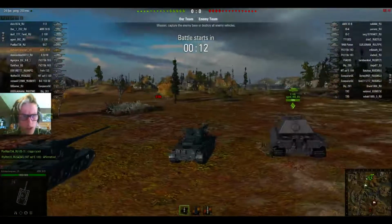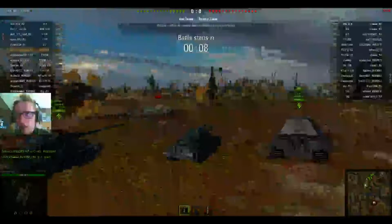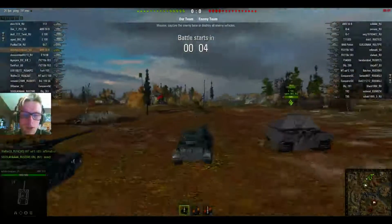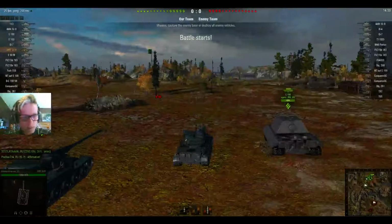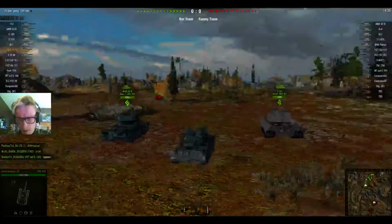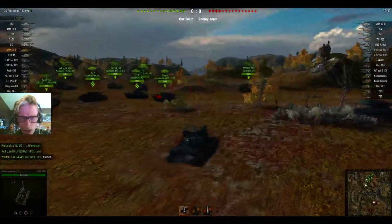Tier 10 maximum game. Take a look at our team list. We've got an AMX 50B on the enemy team. Ugh. I do not like AMX 50Bs. Every time I meet up with one, it just seems to end badly. En avant! At least we have one on our team. Alright, anyway. I think I'm going to head.